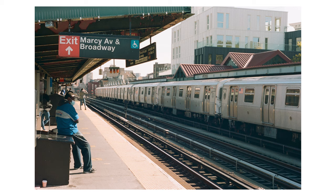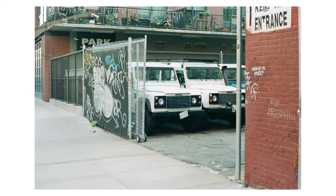Here I am at the Marcy stop in Williamsburg. Love shooting the subway. It's one of my favorite things. Even from when I was a little kid, I was obsessed with the subway. There's this old Land Rover repair shop in Williamsburg, and they have the sickest, oldest Land Rovers ever just sitting out there. I love photographing them.